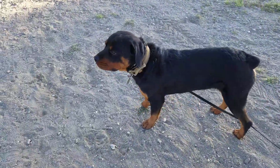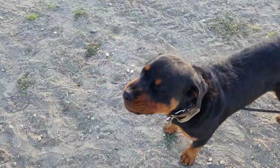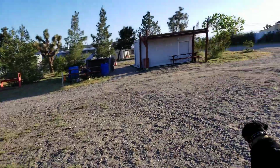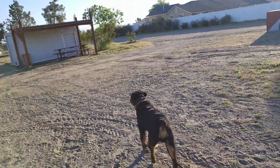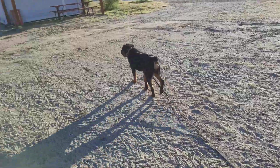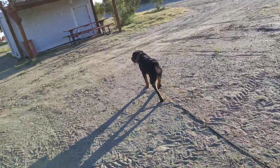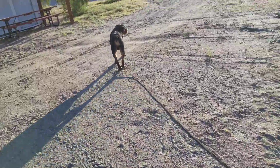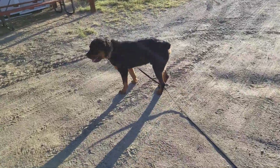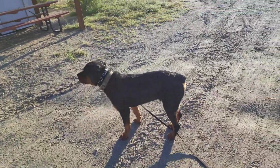And then the confidence building, doing the agility. You see, we have an agility course out here. I saw another trainer the other day that did a video on building confidence, and he had a customer that built a little agility field in the backyard. That's exactly what you want. Getting the dog to jump up on things, to go on ramps, to get up on the wall, and giving the dog confidence from a very young age.